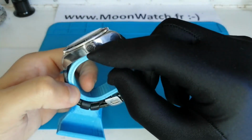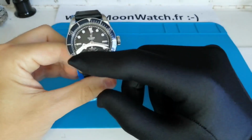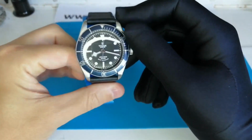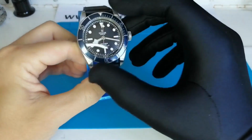It's actually a shame that this logo has been abandoned on the new references, meaning that on the dial of the new references, the rose logo is no longer found. We'll talk a little bit about it later. It's a bit of a shame.